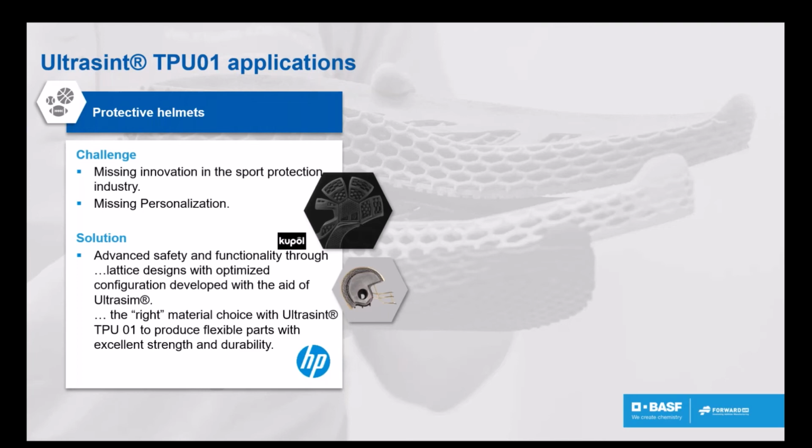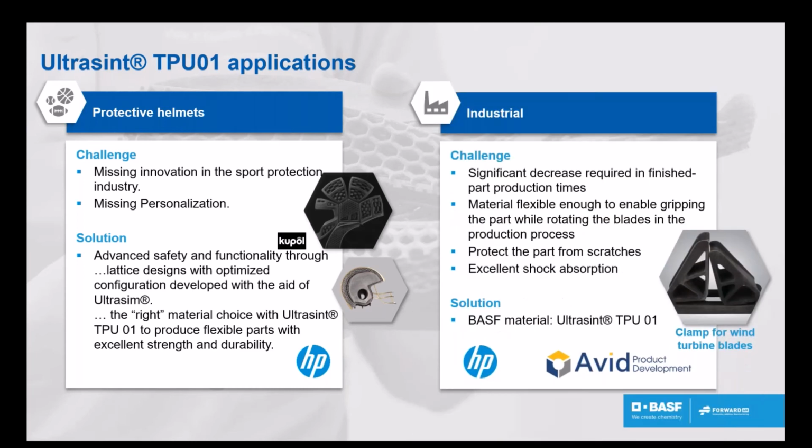So it's not only about innovation and in a lot of cases personalization, but here the main driver will be to improve performance and thus to improve the safety of the products, which is a very important thing in this type of case. Then the second pillar is industrial. In industrial as well, there are several examples of where this material can be applied, like Rudiger covered, like tubes, protection covers, and so on.